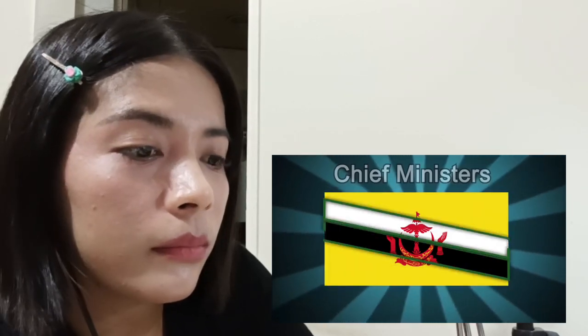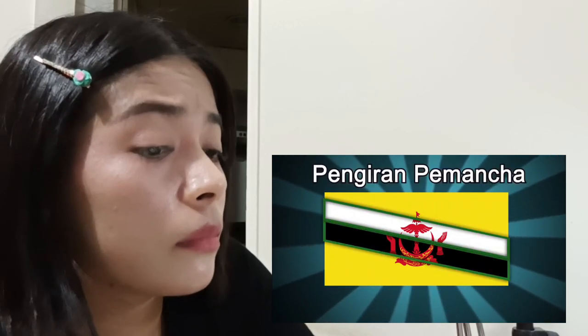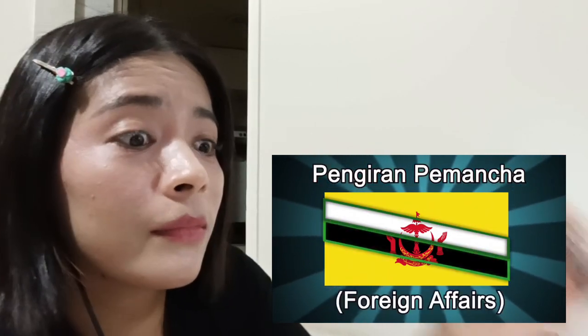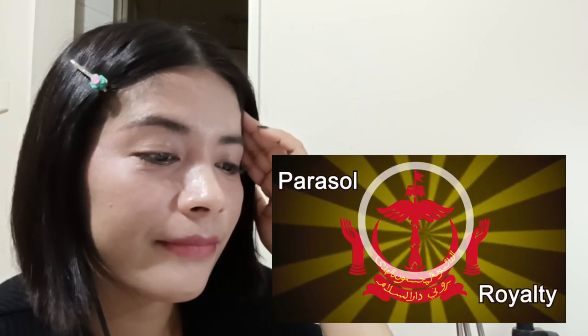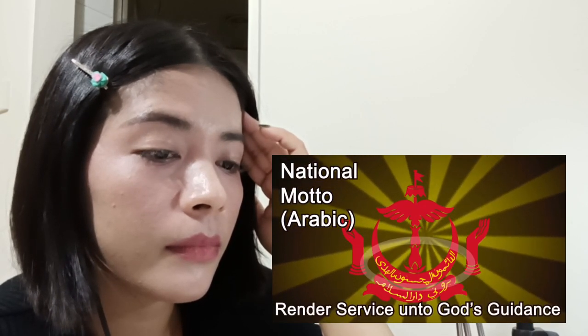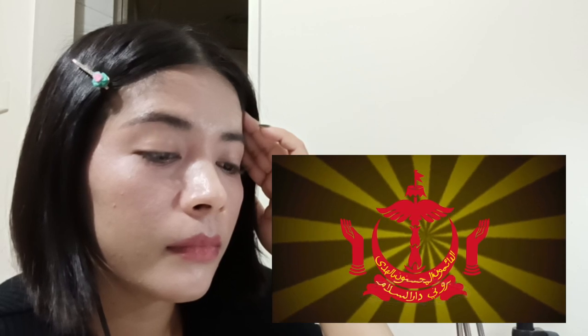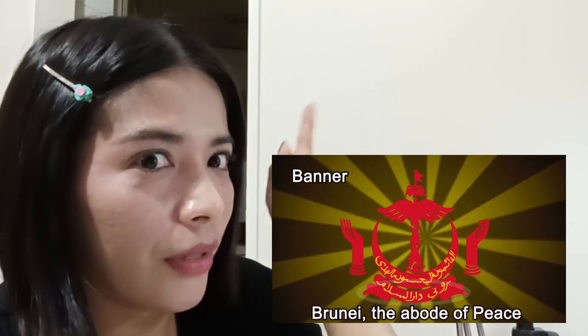The white and black refers to the chief ministers, the Pengiran Bendahara, or the first minister, and the Pengiran Pemancha, the second minister who deals with foreign affairs. In the middle is a parasol representing royalty. On the sides are two hands signifying benevolence of the government. Underneath is a crescent with the national motto written in Arabic, render service to God's guidance. And below it is another banner with the inscription Brunei Darussalam, which means Brunei, the abode of peace.